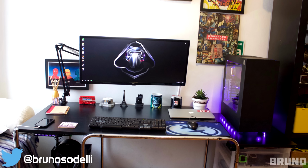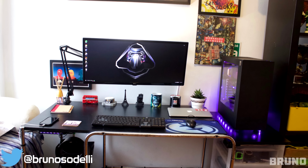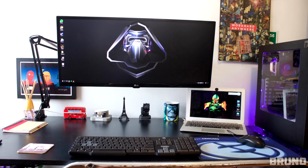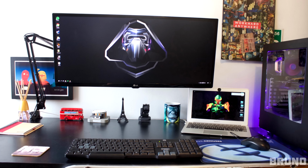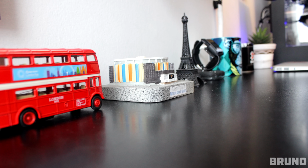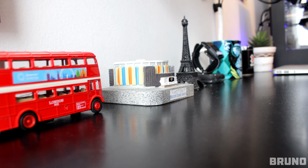Starting the episode, we have Bruno Mars and his interesting desk. What is that? Oh, never mind, I just read the notes. So apparently it says in here that this is a custom-made desk. So he has a 29-inch LG ultra-wide that's hooked up on the wall, and below that we have an assortment of mugs and models for added personality, I guess.